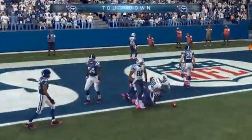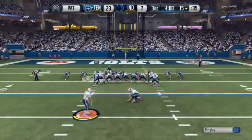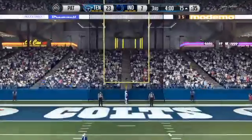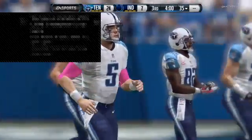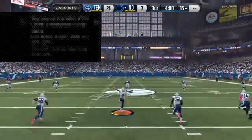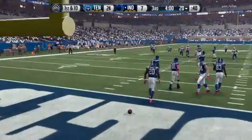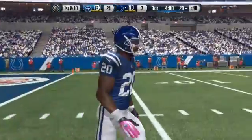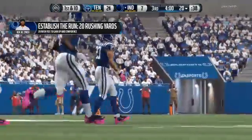Titans are in for the score. He's caught his 7th touchdown pass of the season. The kick is good. The Colts are ready to return the kick. No return here as he makes the fair catch. The Colts offense comes back onto the field. Let's see if they can move the chains this time, because the last possession was ugly. They weren't out there very long.